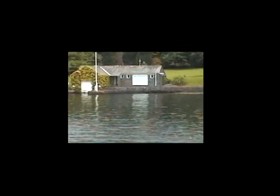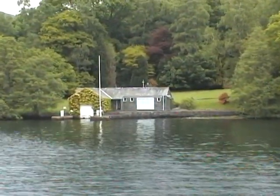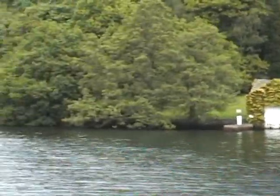Northerly side of the lake now. These boathouses cost up to about £250,000, some of them. Heaven knows how much the houses cost.